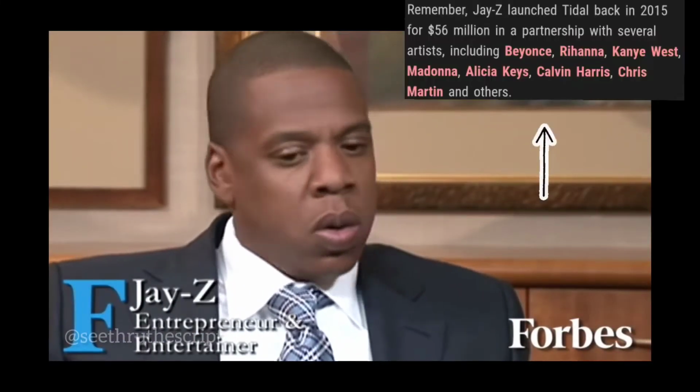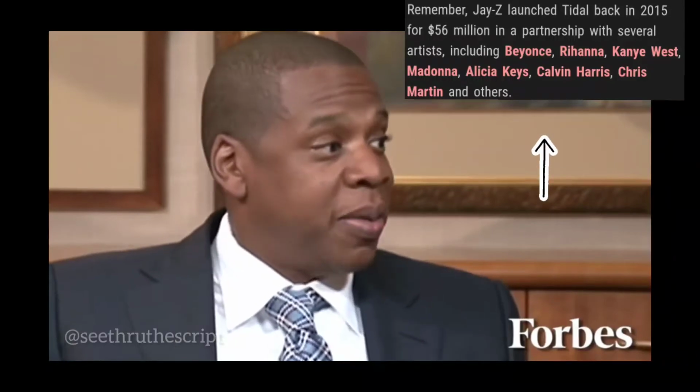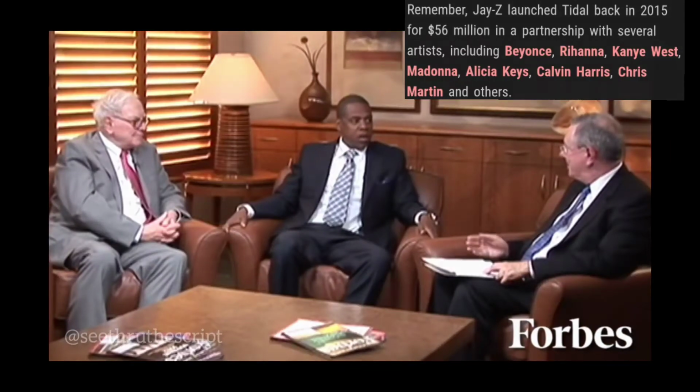Square, the financial services company owned by Jay's pal Jack Dorsey, is now firmly in the music business. Jack had announced back in March that he had plans to take Tidal off of Jay's hands, but sources familiar tell TMZ they just closed the deal Friday morning. Remember, Jay-Z launched Tidal back in 2015 for $56 million in a partnership with several artists including Beyonce, Rihanna, Kanye West, Madonna, Alicia Keys, Calvin Harris, Chris Martin, and many others.